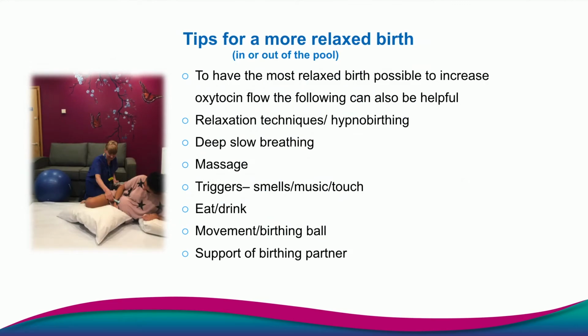We've also got some tips for a more relaxed birth, and this can be whether you're in the pool or whether you're out of the pool. It is important to keep yourself relaxed and calm during your labour, as this helps to increase the flow of oxytocin around your body. You may think of techniques such as relaxation or possibly hypnobirthing techniques, which may also help to keep you calm during your labour.